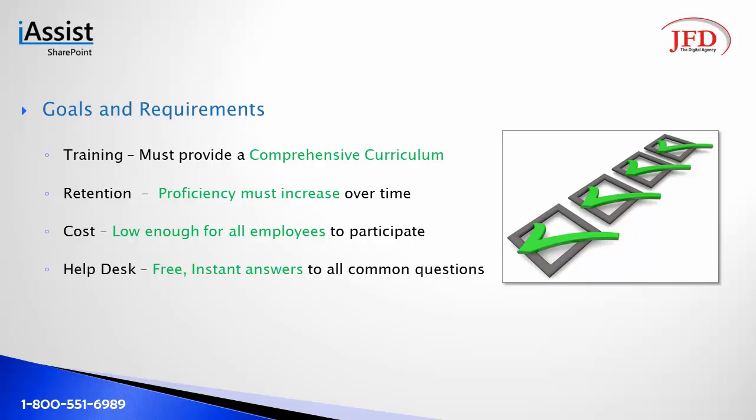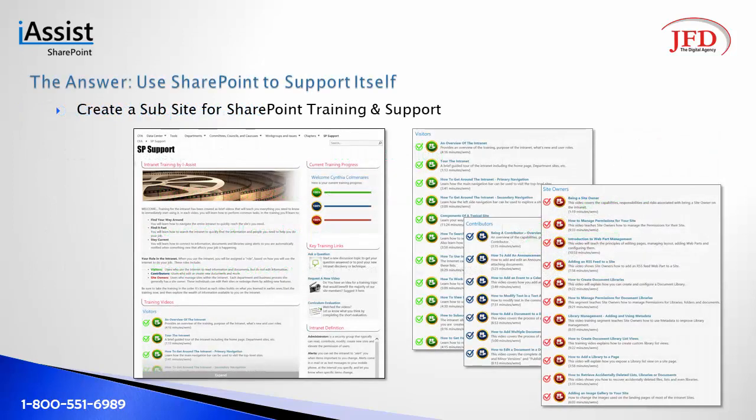SharePoint is what SharePoint is. We needed to attack the problem of retention. The cost had to be low enough for all of the employees to be trained, and the support costs needed to be tamed by providing low-cost, instant answers to all common questions. The solution we came up with was to use SharePoint to support itself. We created a subsite to deliver SharePoint training and support on demand, automatically.